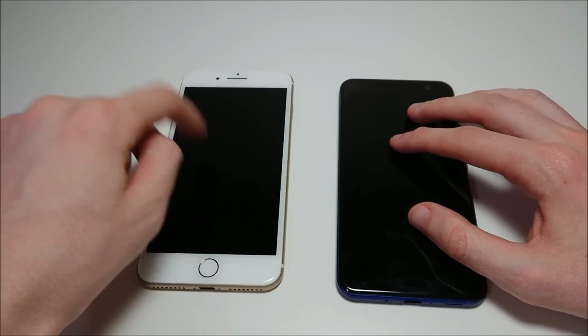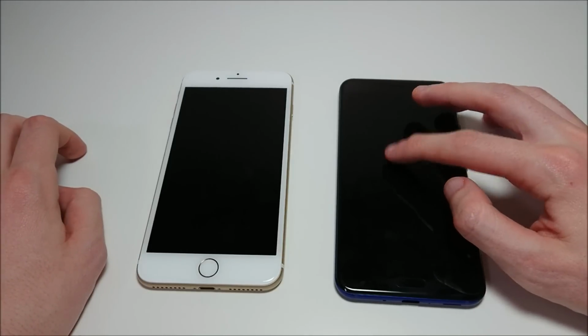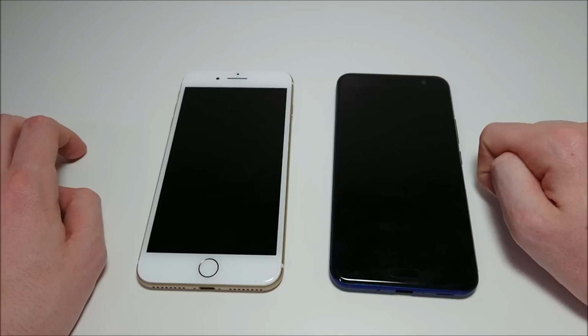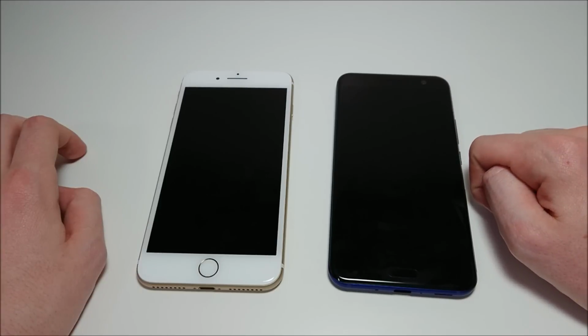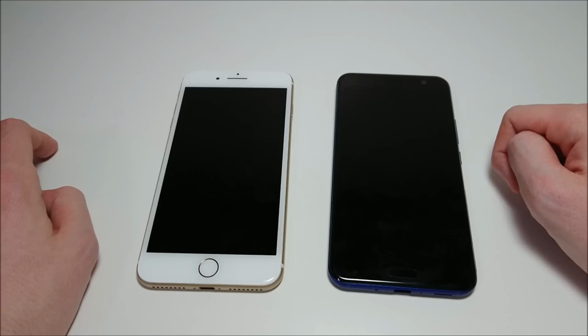Now on the iPhone, A10 chipset and 3GB RAM. On the HTC, Snapdragon 835 and 6GB RAM. Guys, 6GB RAM on a phone, really impressive, extremely rare. Now both phones are water resistant IP67, again no headphone jack.